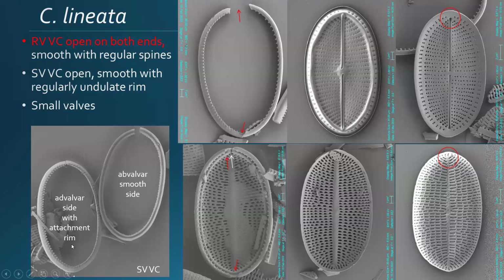So here to the left, you see an illustration of sternum valvocopulae. They look different from their two sides. At the valvar side, which is the side connected with the valve, it has a rough surface, or in fact it has this attachment rim, which has these quite regular undulations, and that is the connecting point with the valve. But the other side of the valvocopula, the advalvar side, which is away from the valve, is smooth and it has a different profile.